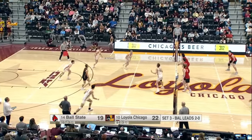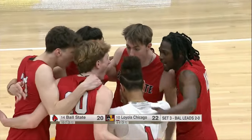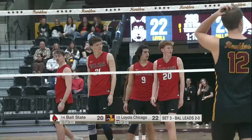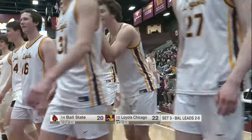Ndava Zacheva, they could use a run right here. Truby denied. You might see a timeout quickly from the Ramblers. Patrick Rogers, the denial, assisted by Will Patterson. Timeout Loyola. They still lead by two. They want to make sure they hold on to that slim lead to close out this set.